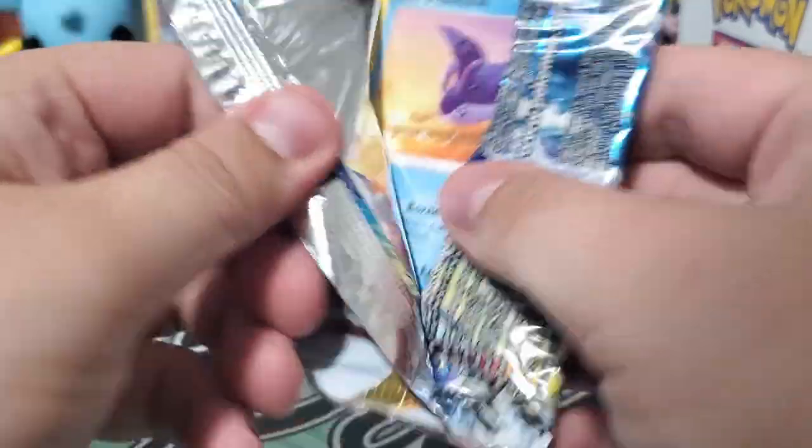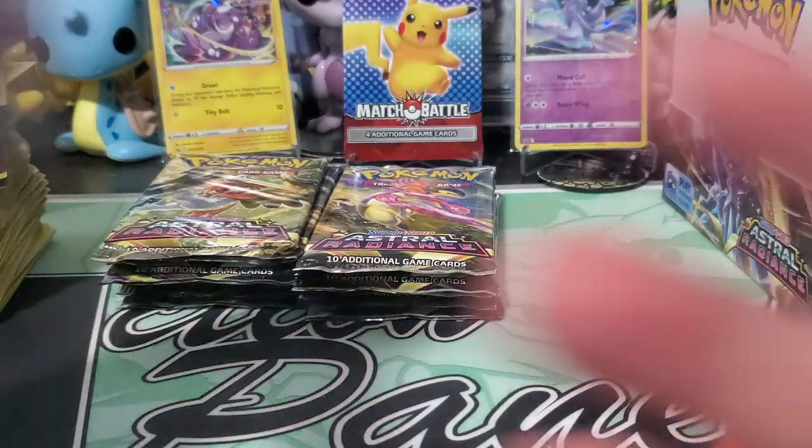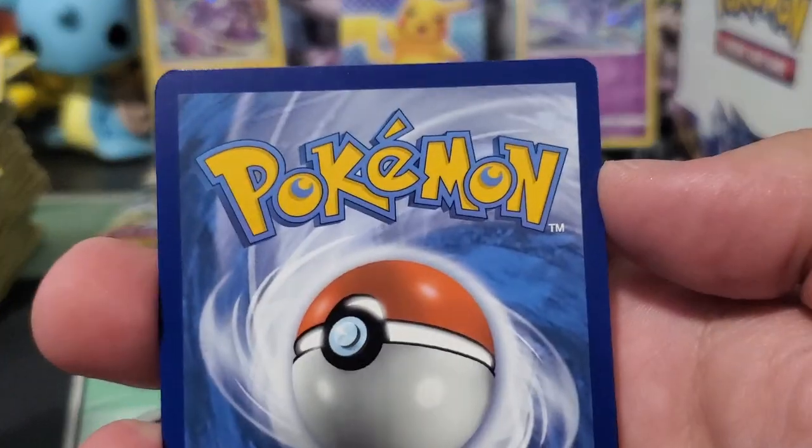There are so many. I'm like opening this off camera like a lunatic. There's so many different things you can pull in this set. You can pull full arts, regular Vs, regular rares. You've got character rares, alt arts. We haven't even pulled an alt art yet, and we're almost dwindling down, so we'll see.